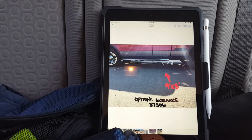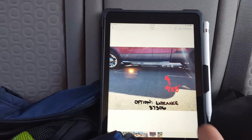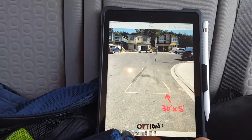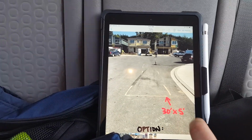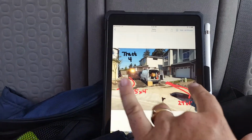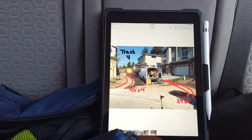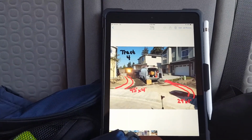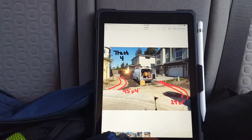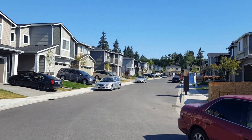This is out in the front entrance. Under this truck, there's a section of asphalt needs to be redone. 30 by 5 as you come into the entrance and take a left. And then there's track number 4, same thing. So 4 track roads, and then some work out on one of the cul-de-sacs in the back of the property, and then some work at the front cul-de-sac. So let me take you around to these.